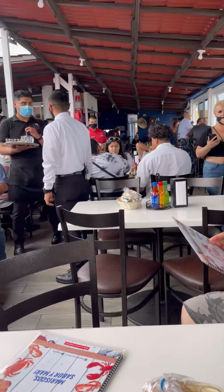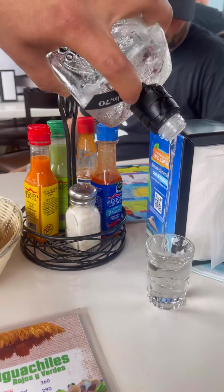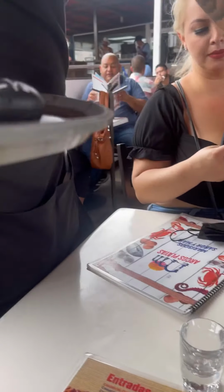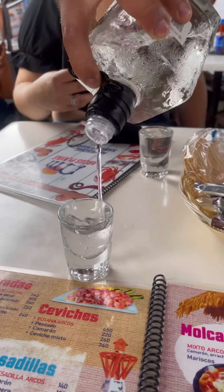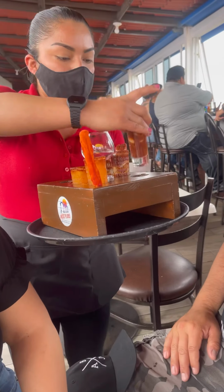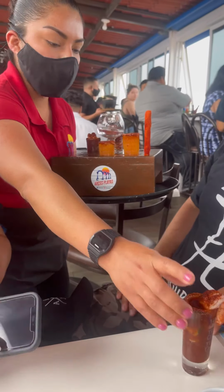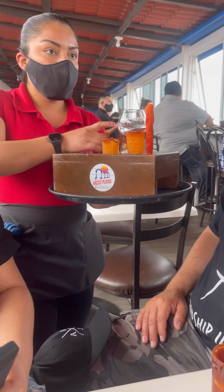There's two sides of Arcos, a more fancier side and a more spontaneous side where there is live music. They greeted us with tequila shots that we of course could not turn down, and yes, you have to pay for them. We enjoyed some oysters, and the coolest part is that they just have a whole bunch of people selling you different stuff like oyster shots, tequila shots. They come around to your table every so often.